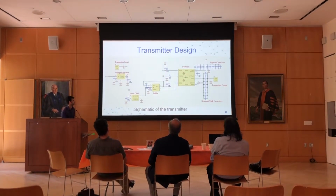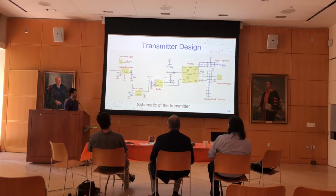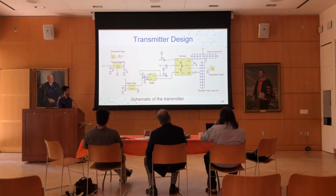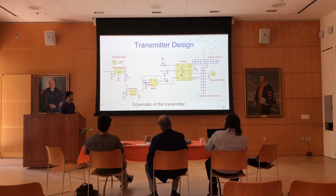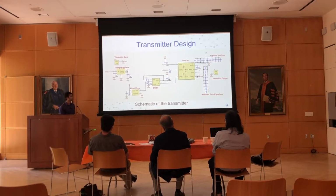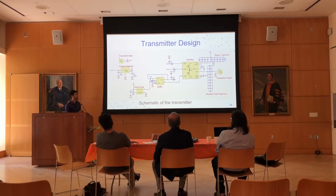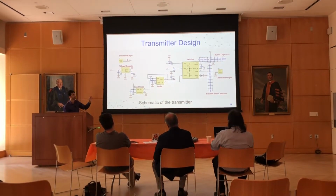So basically how I made the transmitter is through this schematic. I have a voltage regulator that can give 5 volts to all my components that operate in that voltage range. And then I have a fixed clock that provides a 100 kilohertz signal. But the clock can't drive the transistors because it can't provide enough current. So I need a buffer in between to make sure I can drive these transistors.